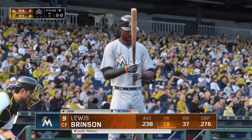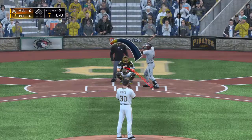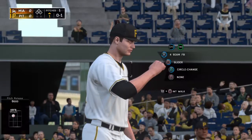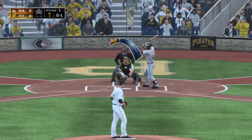Lewis Bronson heads for the batter's box, and we are just about ready for some evening baseball. Center fielder, number 9. Underway this evening as the first pitch is taken for strike one as we get started right on time at 7:05 p.m.